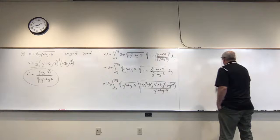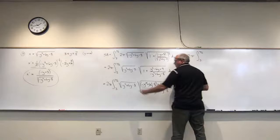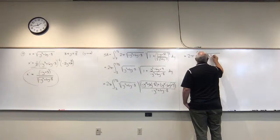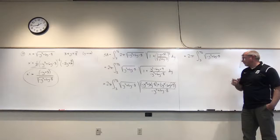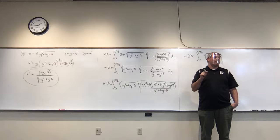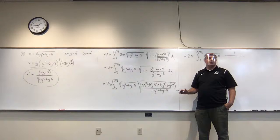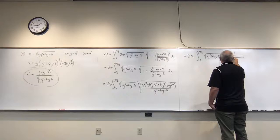So this is equal to 2 pi integral from 3 to 7 over 2. I have this square root of minus y squared plus 6y minus 8. Okay, now we need to simplify this down a little bit. On top, I have 9 minus 8, which is 1. And then I'm taking the square root of 1. What's the square root of 1? 1. So I'm just going to say times on top we have 1. On bottom we have the square root of this stuff. Right? So it's the square root of minus y squared plus 6y minus 8 dy.